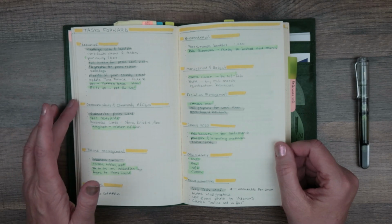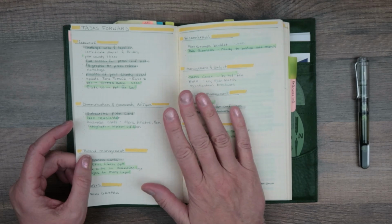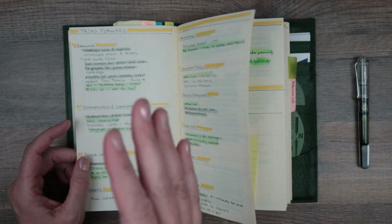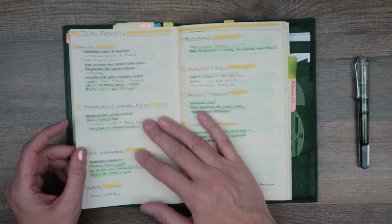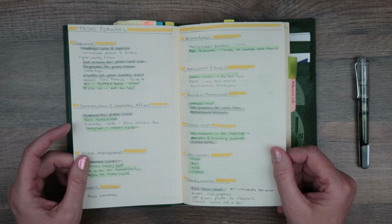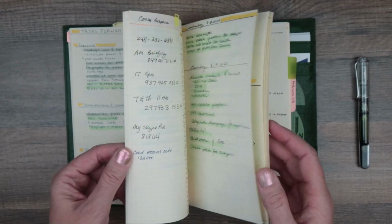So this page right here kind of shows you foreshadowing of what's to come. Normally at the end of the month, I will come back to my tasks forward page and highlight the items that were finished, and highlight in gray the things that were not finished and need to be migrated into the following month.